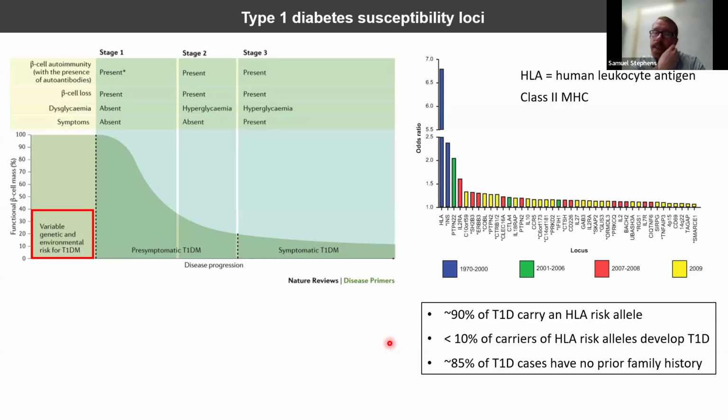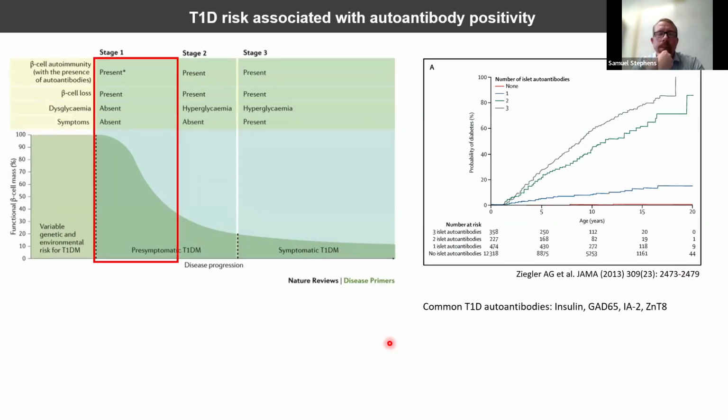So there's a very clear disconnect between the genetic risk and the development of disease. And in fact, most cases of type 1 diabetes are spontaneous. There's no known family history. But one of the things we've come to learn, particularly early in type 1 diabetes, is the presence of autoantibodies. A series of studies, largely, I believe, in Scandinavia, looked at individuals who have single, double, or triple autoantibodies and their rates of conversion to clinical type 1 diabetes. Individuals that have one autoantibody have relatively low risk, maybe 5% may develop type 1 diabetes. But if you have double or triple autoantibodies, the chance is probably 80% to 100% or greater.